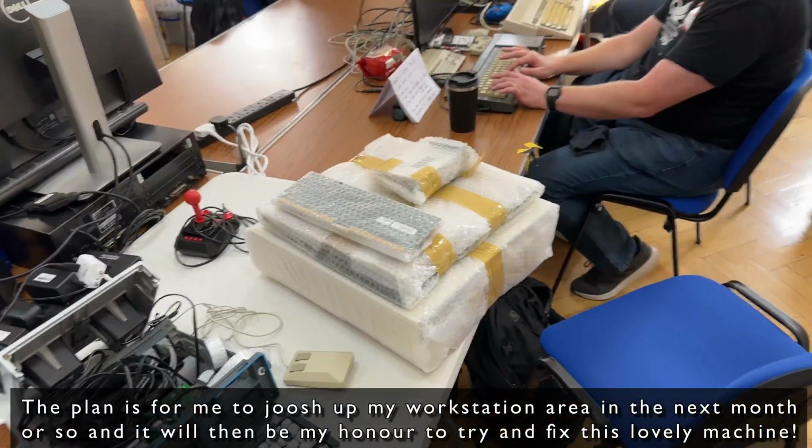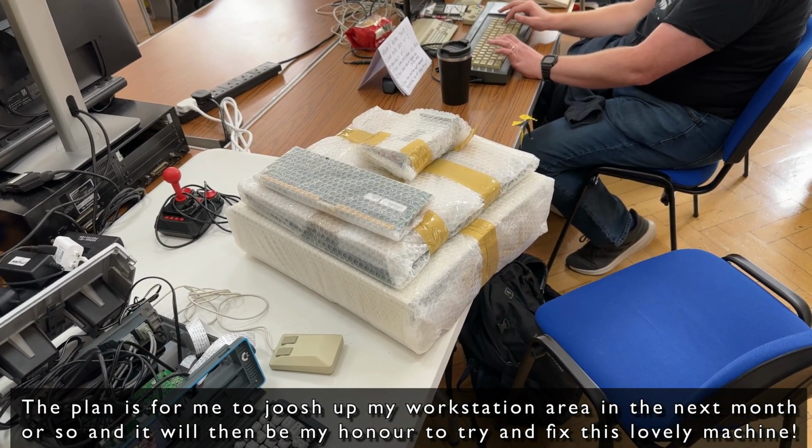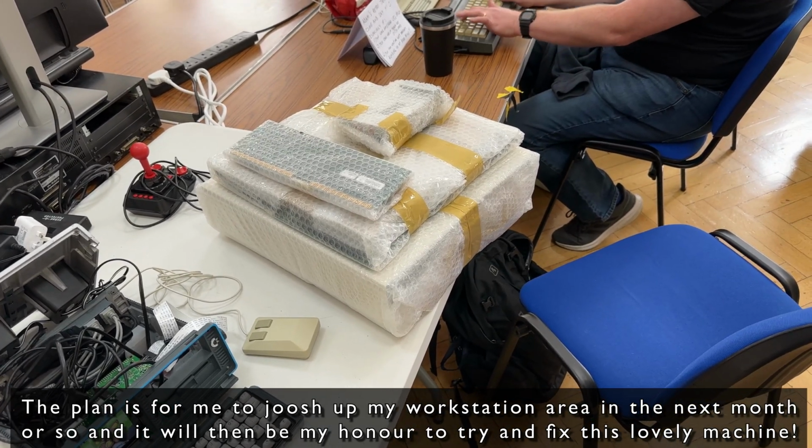Okay, right then, I'm going to go off camera and have a look at this with Leigh. And what we'll do is, in the next few months when I've got things set up, I'll actually have a look at this and we'll try and get this working. So that'll be fun.